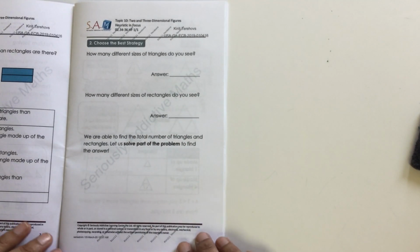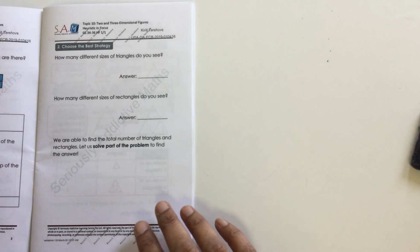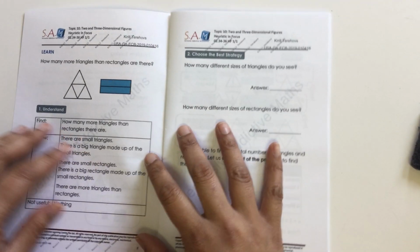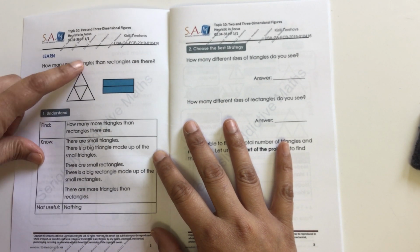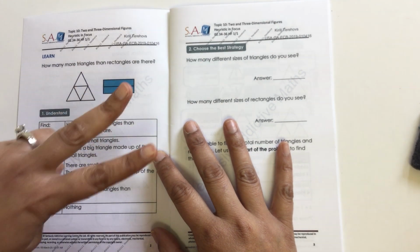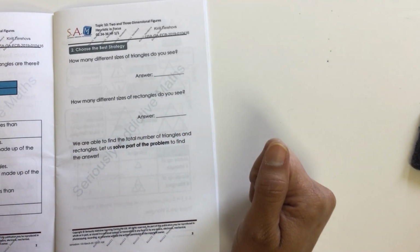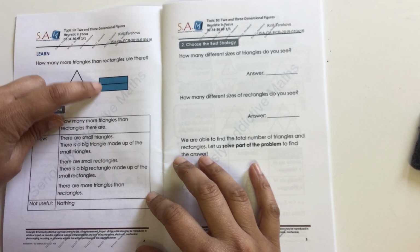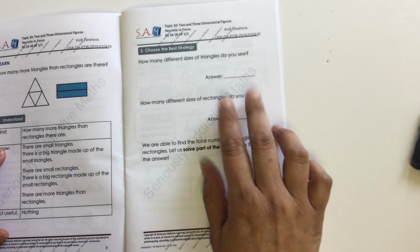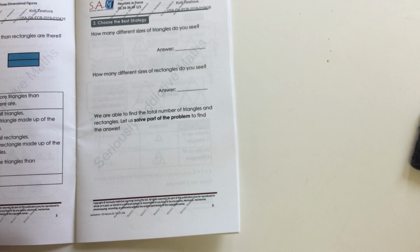And we also know that there are more triangles than rectangles, okay? So over here, how many different types of triangles do you see? Well, we saw these small ones, so that's one type of triangle, and we saw a big one, so that's a second type of triangle. So we see two types of triangles. How many different types of rectangles do you see? Again, we saw a small one and a big one. So we see two types of rectangles. Were you able to find the total number of triangles and rectangles?